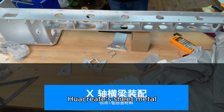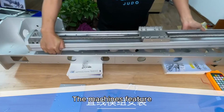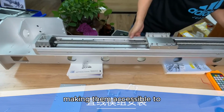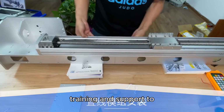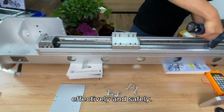7. Easy to operate. Huacreate's sheet metal laser cutting automation is designed with user-friendliness in mind. The machines feature intuitive interfaces and easy-to-use controls, making them accessible to operators with different levels of experience. Additionally, Huacreate provides comprehensive training and support to ensure that customers can operate the machines effectively and safely.